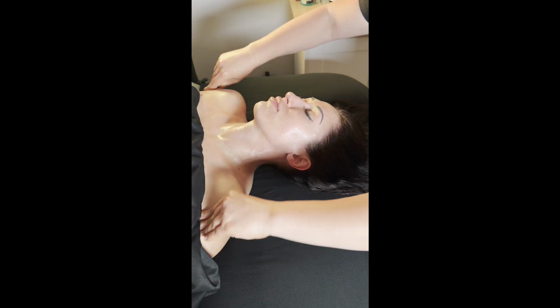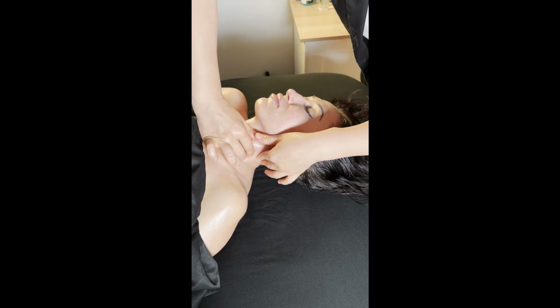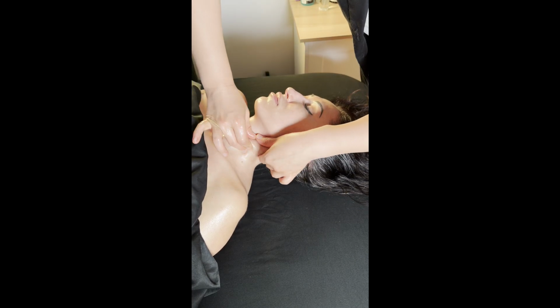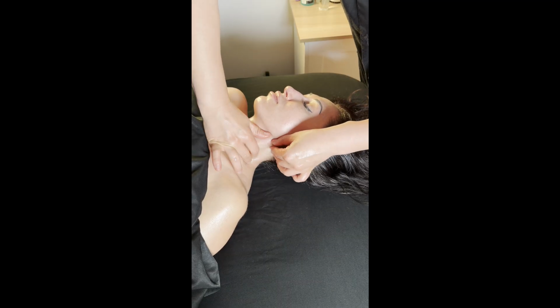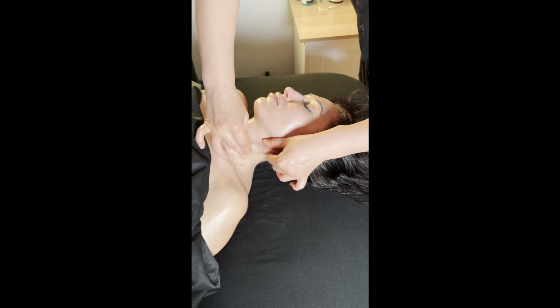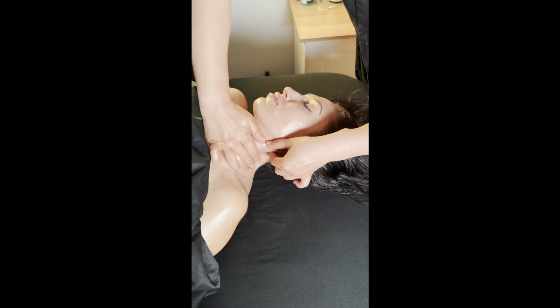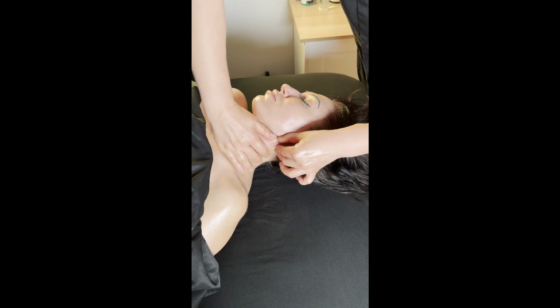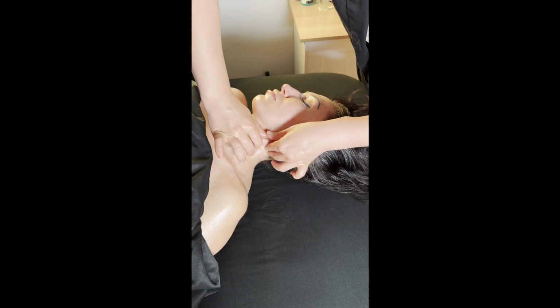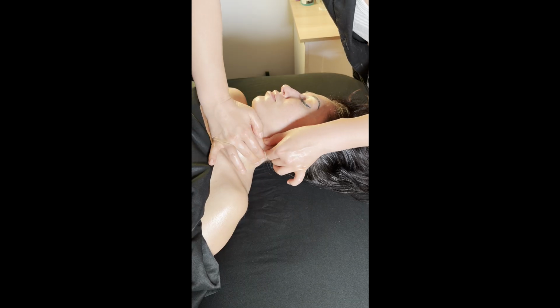We move to the neck, the same movements but with different settings. The amplitude becomes smaller, the movements are shorter and more precise. Why? Because there are limitations here. We don't go into the hyoid area, we don't press on the center of the throat, but we can still work through the tissues effectively and improve circulation.